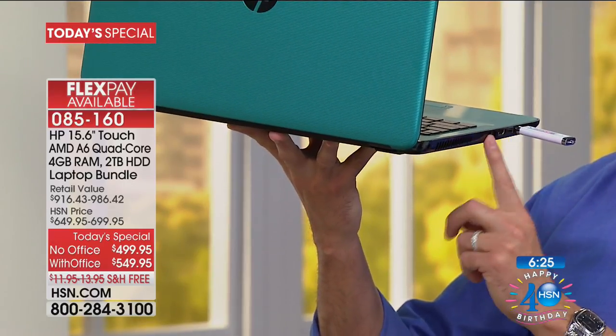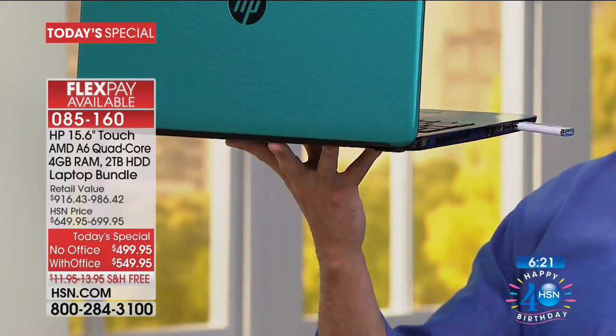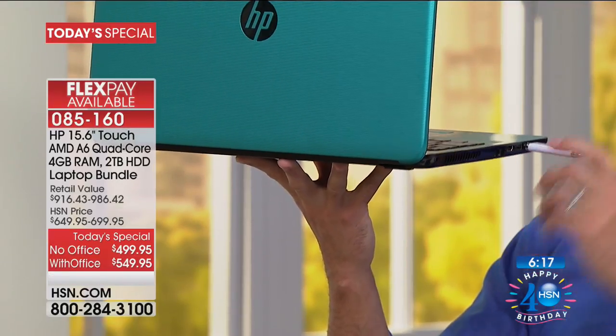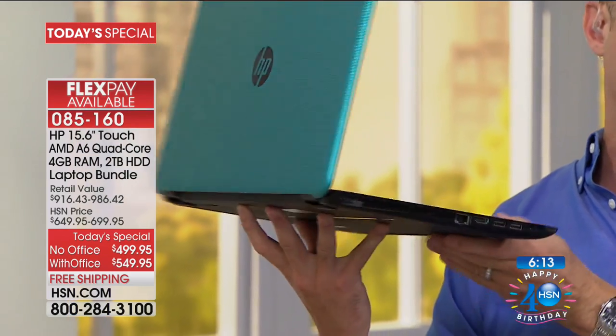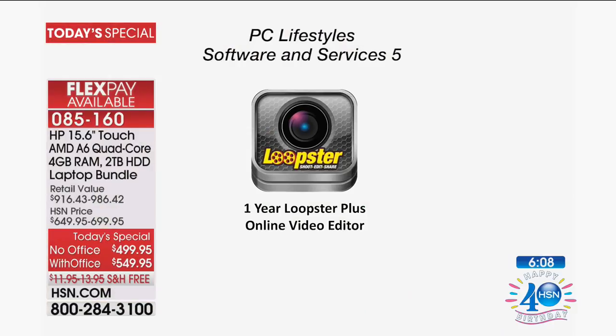There's a place for an Ethernet port. And then here's your HDMI cable. When I walked over to the television to show you how you could plug into the TV, send high definition video and audio with just one cable, that's what I was showing off. Another great thing to show off is all the additional software that we include. I'd love to take you guys on just a quick tour of that. We have a little video that we can show you.